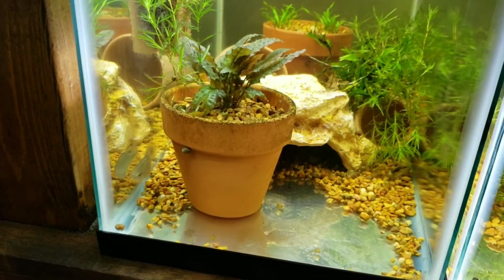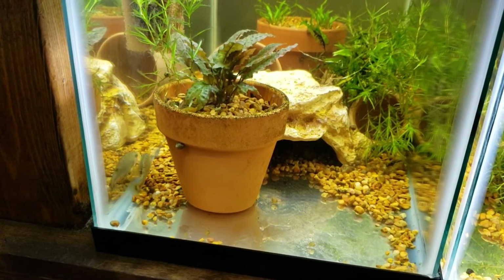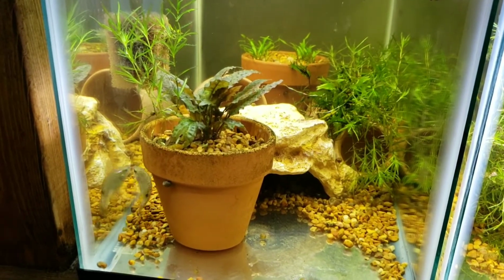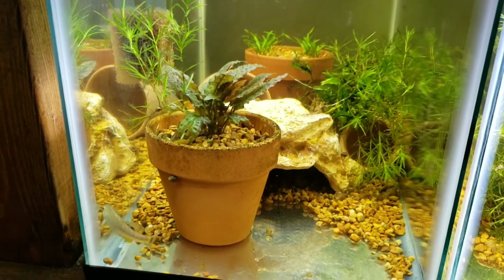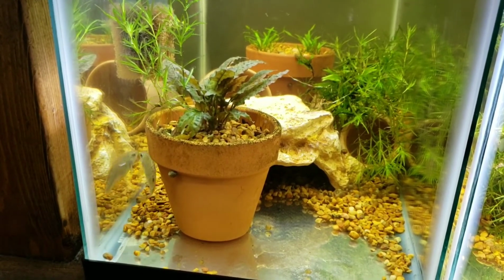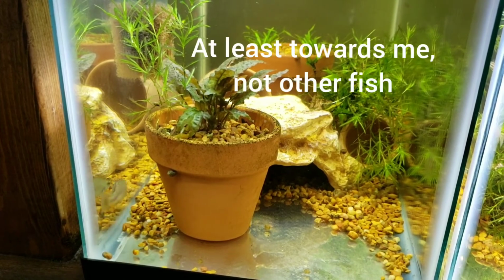He's a really personable fish, spends most of his time up near the front. And I really enjoy him. He's kind of like a puppy. I don't necessarily want to anthropomorphize him too much, but I would consider him fairly friendly.